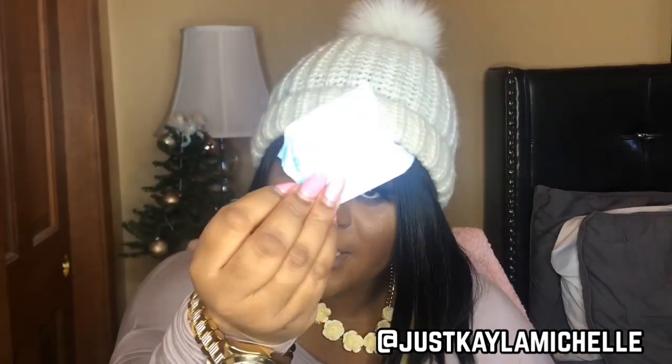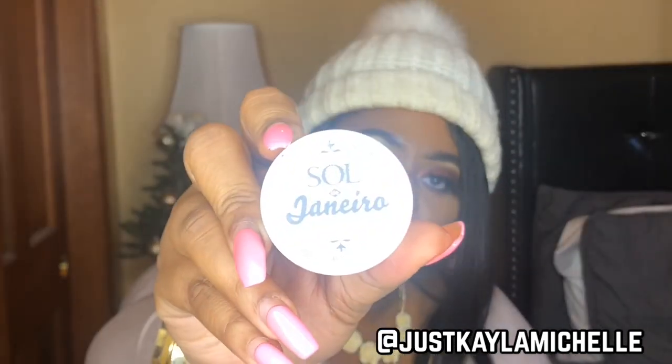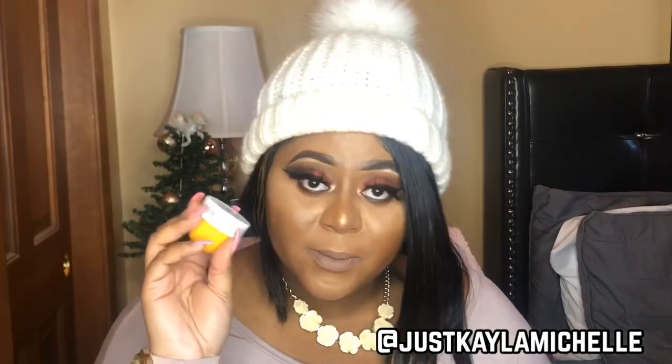Random little penny liner because you don't know, you might need one. And of course, for that time of the month. And then I have a small Sol de Janeiro lotion. Smells amazing. The Bum Bum cream, the Brazilian Bum Bum cream, which I am meaning to buy a big one because I love how it smells.